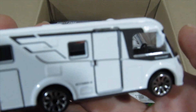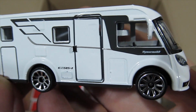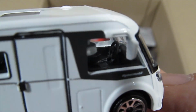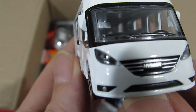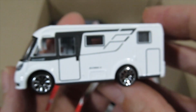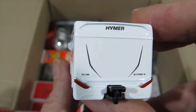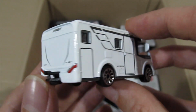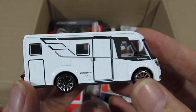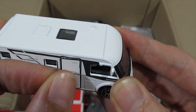Oh yeah. That's so cool. The size of the windows on here. That's a really nice casting, that. I've not seen one of these in Australia, ever. I've seen a few camper vans, or caravan sort of things, in the stores and stuff like that, but never seen this.